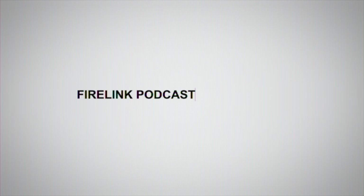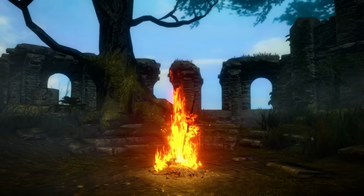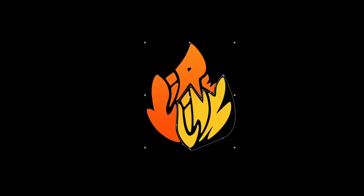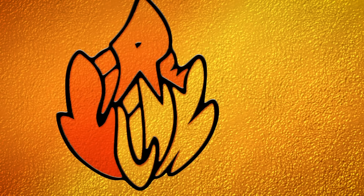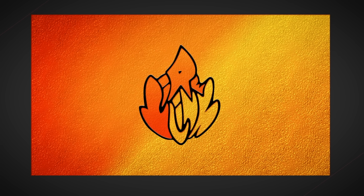Following this was Firelink podcast, which as Dark Souls fans will know, is the name of one of the shrines found in the game. This was a cool starting point since the podcast really is like a group of people talking around a campfire. There's a kind of spiritual component to this as well, and so my first attempt was to create a fire silhouette that felt like it was from a church stained glass window. When looking closer, you can see the name Firelink buried in the flame.